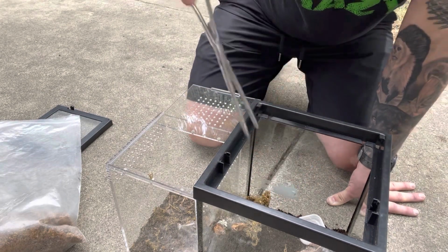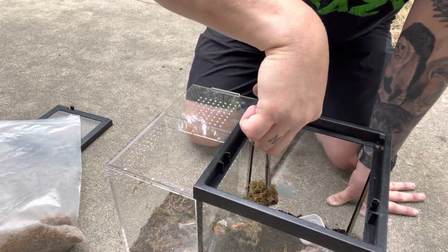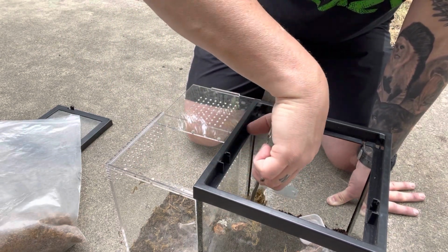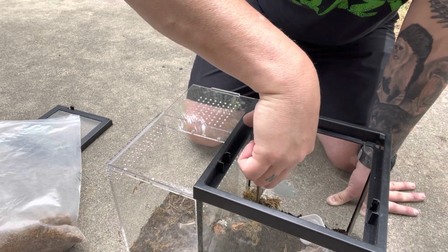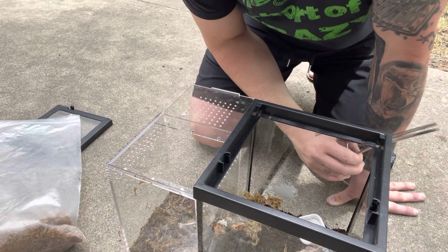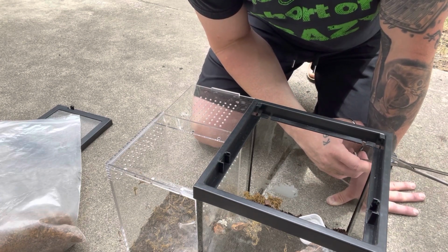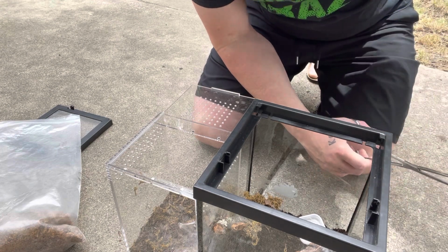But I'm going to put some moss in here. They're strictly arboreal, so they're not going to be digging or anything like that, although they will do that as slings. I haven't found that to be the case when they're adults. So, all right, I'm gonna wrap this up and show you guys the finished product.